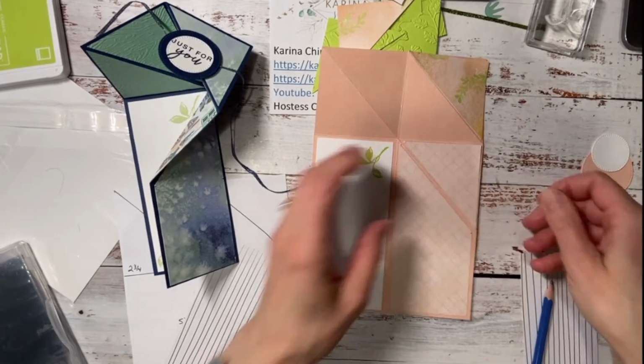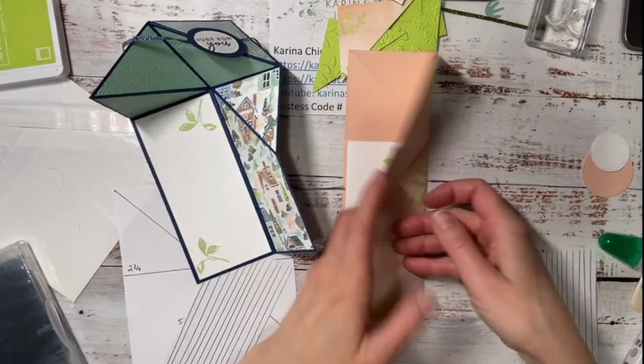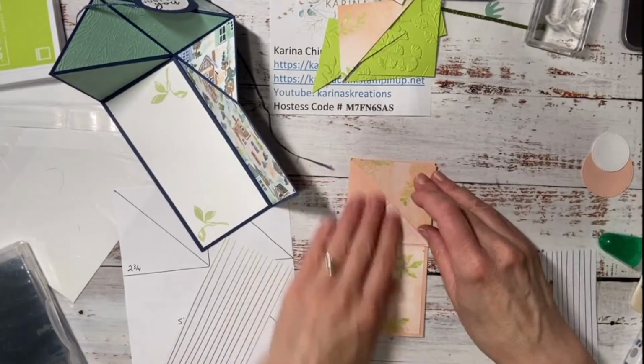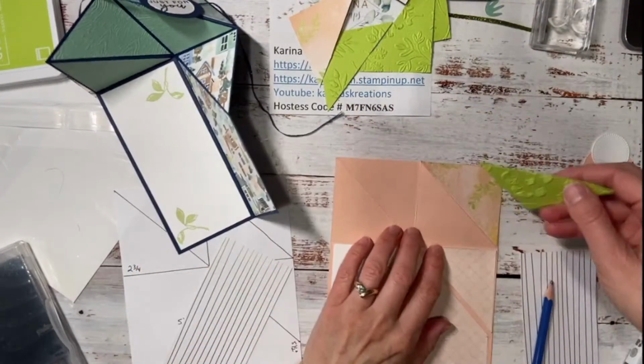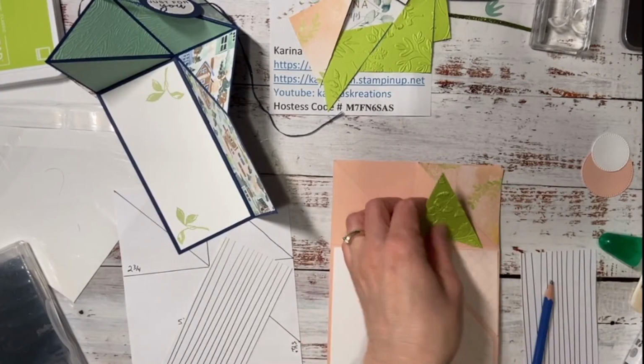This is going to go on here. Okay, there we go. So it's looking pretty, and then I'm just going to put these down in these 3 places. So 1, 2, 3.